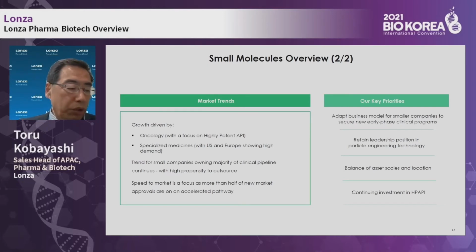What's happening in this area, small molecule? We see continuous high demand for oncology and also some specialized medicines. And the pipeline is dominated by small companies, and these companies tend to outsource some functions like manufacturing or some development. So what is our priority? With this trend, small and mid-size companies own most of the pipelines. We try to adopt this business model and start with smaller companies than the companies we dealt with, and at the early stage. We try to invest in facilities for high potent API and to keep the leading position in particle size engineering. Move to the next.